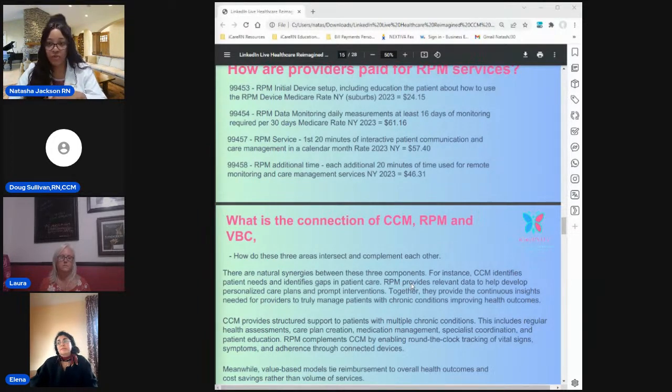And so, as you said, Elena, RPM has the component of care management as well as the device monitoring. But if a patient's receiving CCM, can they also receive RPM, Laura? Yes, they can. RPM is going to specifically assess the data from whatever monitoring they're using, if it's glucose, the blood pressure cuff, or O2 sat, from that machine. CCM is going to look at the whole picture. They have to qualify first with at least two chronic conditions.